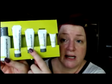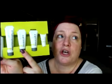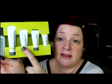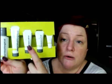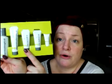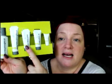The clearing mattifier, I have used this during the day on her, and oh my gosh, it mattes all that red out of her skin. Her skin looks so beautiful. This is a must. If you have a lot of acne and it's angry and red, try that mattifier before you put your makeup on. It has a silicone-y kind of consistency, but it works really well.